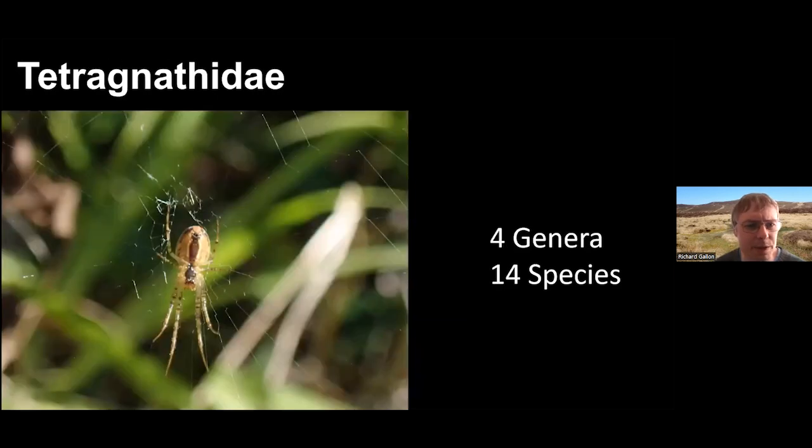Right. Another one of these that constructs an orb web, Tetragnathidae. There's four genera in UK. Metellina is probably the one you're going to come across. These little ones that mature now, low down in the grass and in shrubs. I think this is probably Metellina mengei. You get Metellina segmentata later in the year.